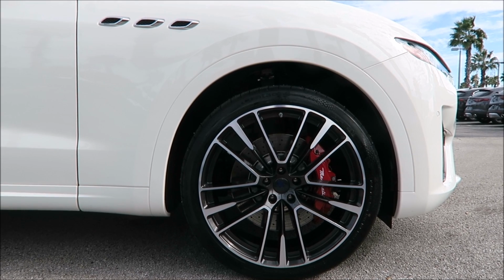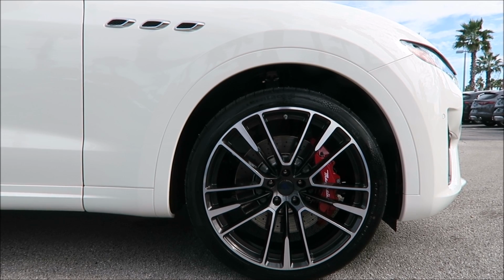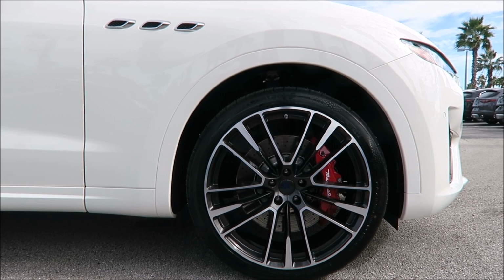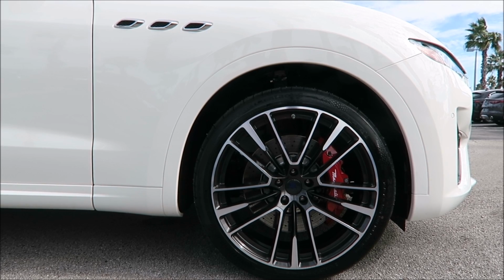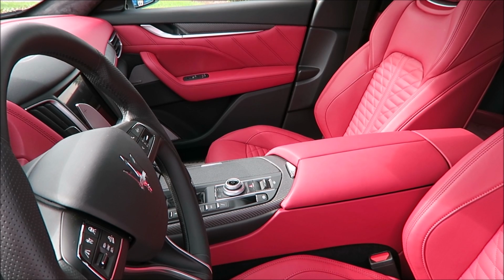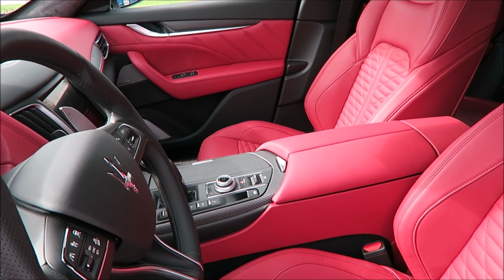The air spring suspension and adaptive dampers have been tuned to handle the extra power and the weight of the V8 powertrain, which is claimed to be 132 pounds. The GTS is stopped by 6-piston Brembo monoblock front brake calipers squeezing 15-inch rotors, with 13-inch rotors at the rear. Now visually, the GTS is similar to the Trofeo, but it does adopt uniquely designed 20-inch wheels. 21 or 22 inch wheels are optional.